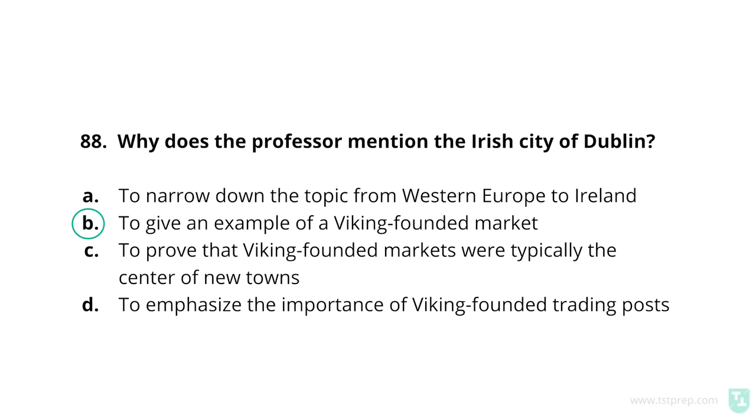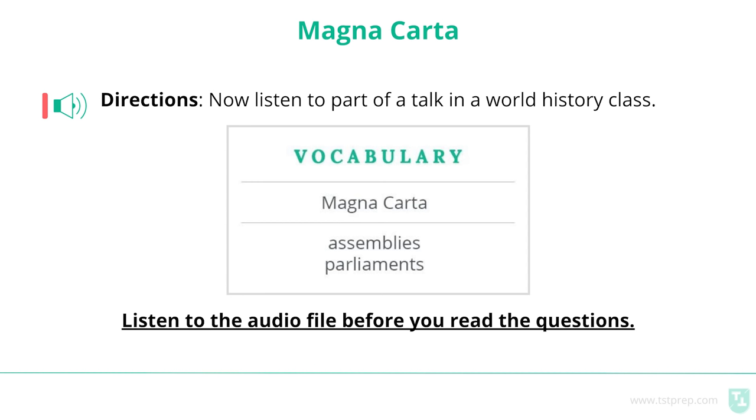Directions. Now listen to part of a talk in a world history class.